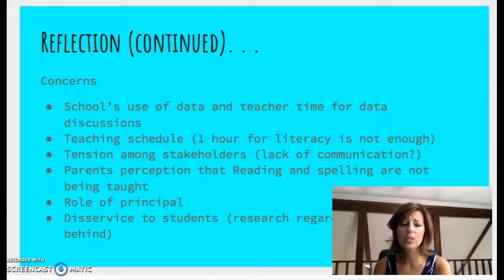I'm concerned about the teaching schedule. One hour for literacy is simply not sufficient. I'm also concerned because it seems like there's tension among stakeholders, and I wonder if this is due to lack of communication, lack of transparency. So I would address that. Parents' perception that reading and spelling are not being taught, like not at all being taught, is of concern. Additionally, the role of the principal, he or she is new in the past two years, and I'm wondering how they have transitioned, whether they're doing regular walkthroughs, what the relationship is like with the teachers, etc.